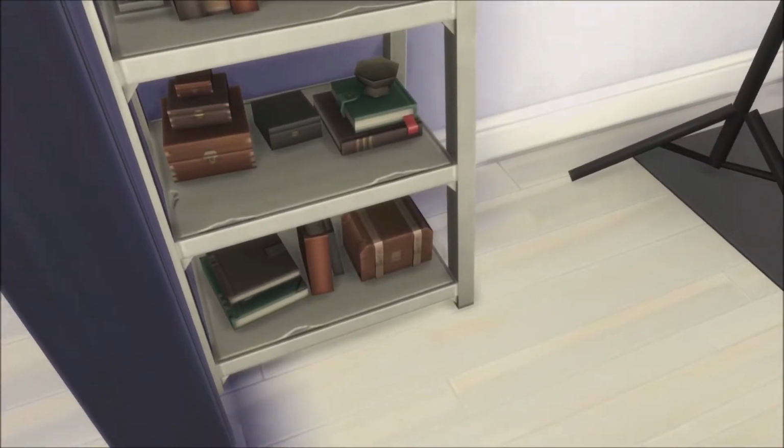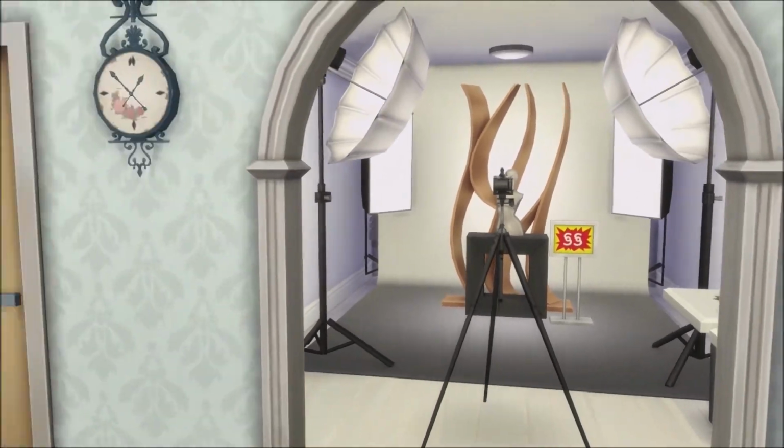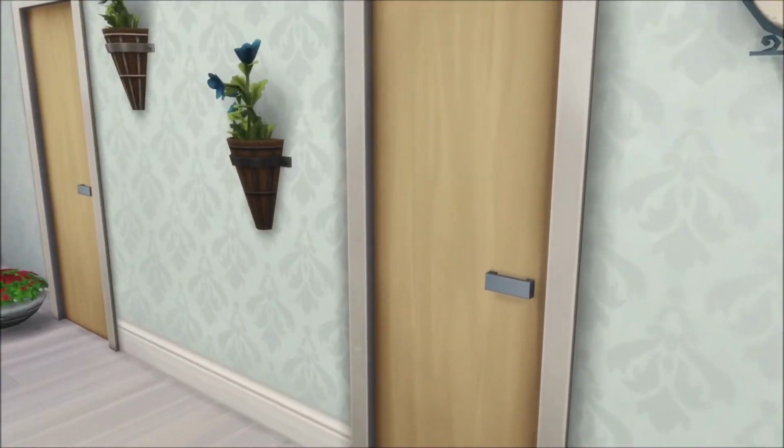And I was wondering why there was the money sign there, but I think she was a photographer for a high-end store. So that would explain the money sign thing going on.